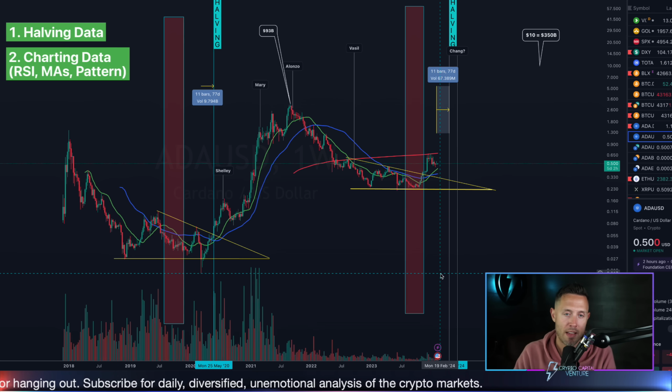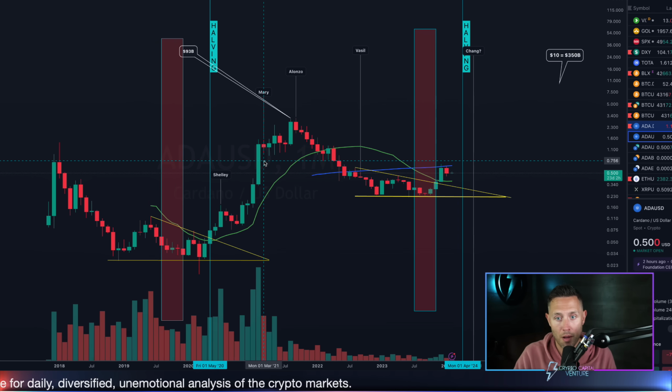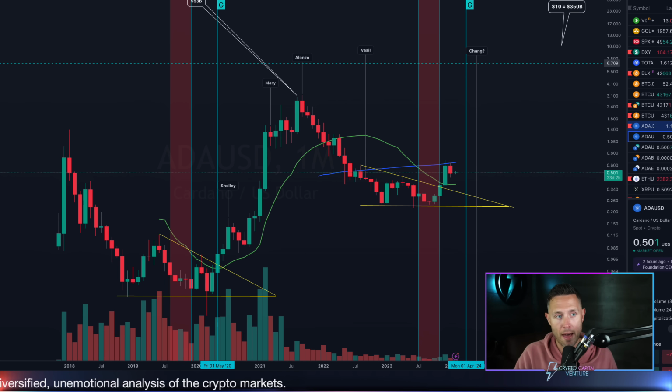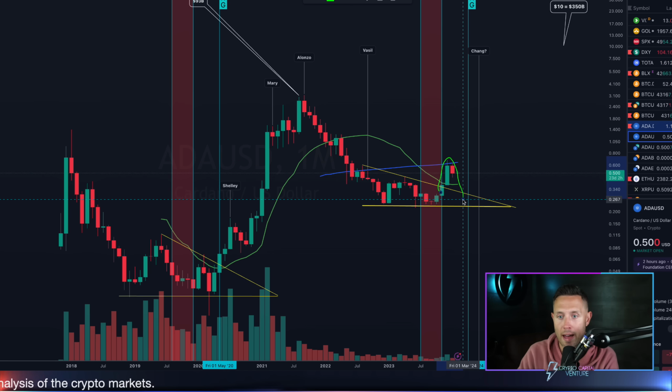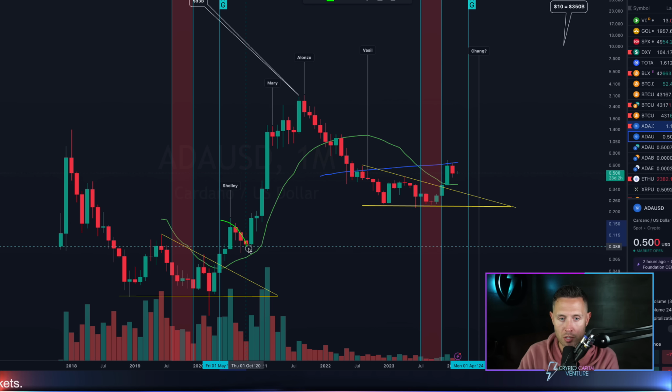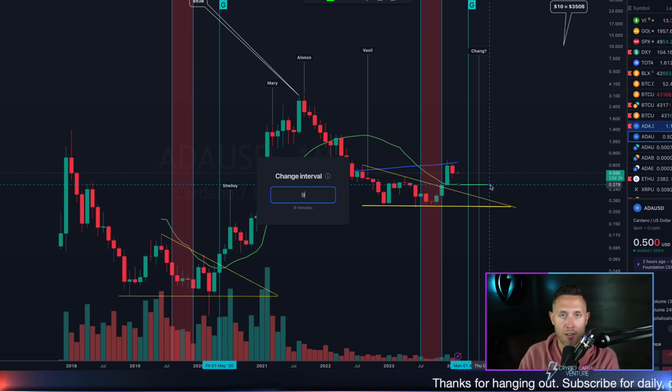Now let's talk about it. This is a weekly chart and this is a monthly. Right off the bat, you all know we've talked about consolidation, potential throwback to the triangle. That would be normal. It would be very similar to this move that we had back here off of the swing high into the Shelley hard fork, all the way back down just above the 20-month moving average. 20-month moving average, just around 38 cents.